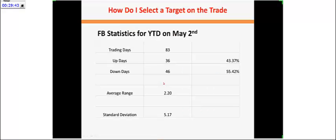How do I select a target on my trade? And these are statistics I ran for Facebook. In the workshop, I'm going to teach you guys how to do this. Trading days: there have been 83 trading days up until May 2nd. How many days is Facebook up from open to close? It is so important to know if a stock is getting bought or sold throughout the course of the day.